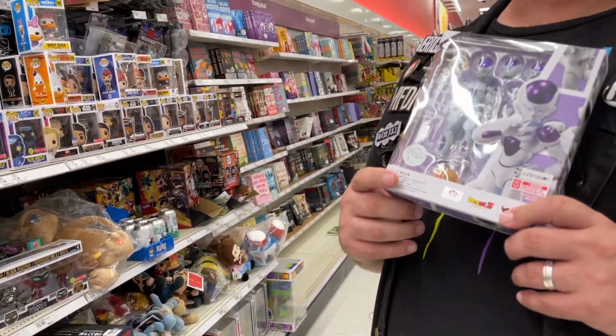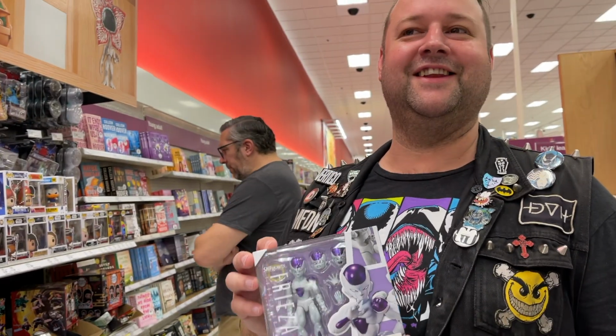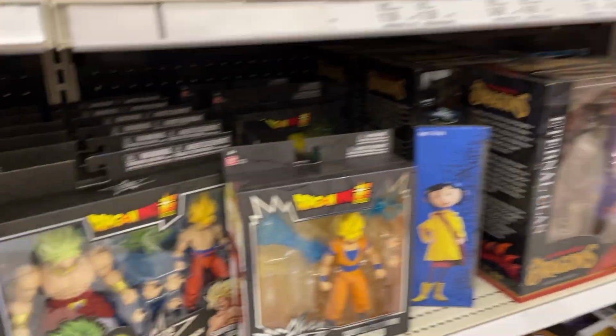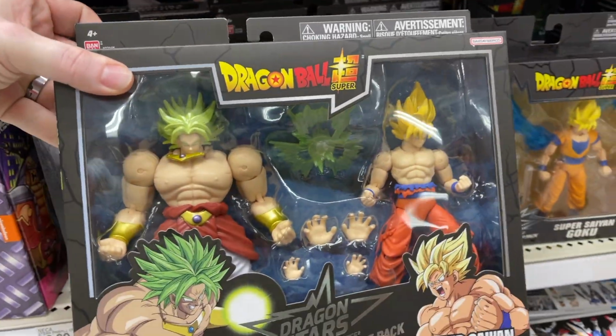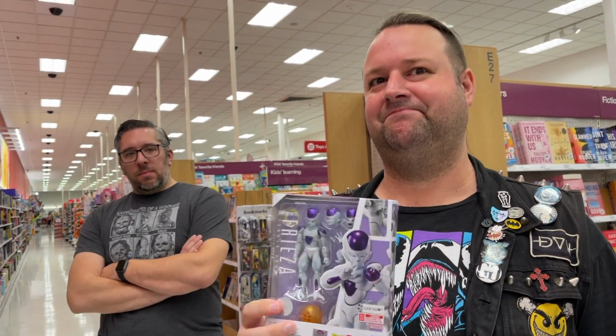Target, thank you for carrying these. A sincere message from Punch for Plastic to Target. The price point is great. I mean, where else can you get a highly articulated figure for $35 besides importing it?